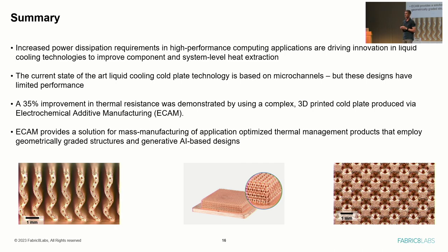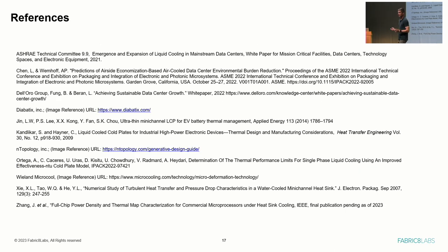And we really see ECAM as a solution for mass manufacturing of these application-optimized designs by taking advantage of graded structures and generative designs. And that's the last slide.